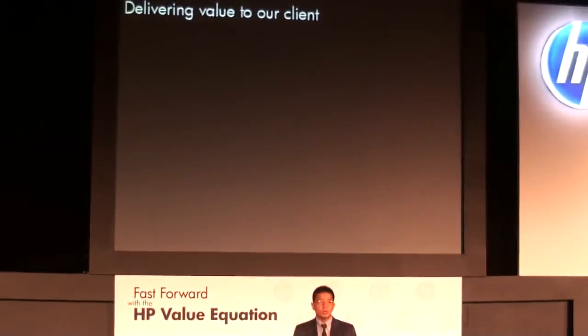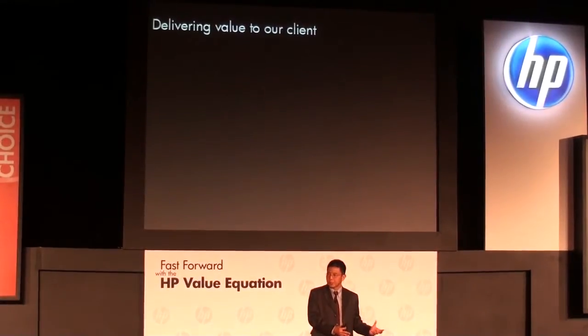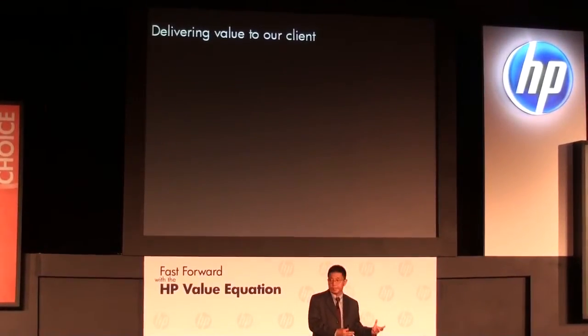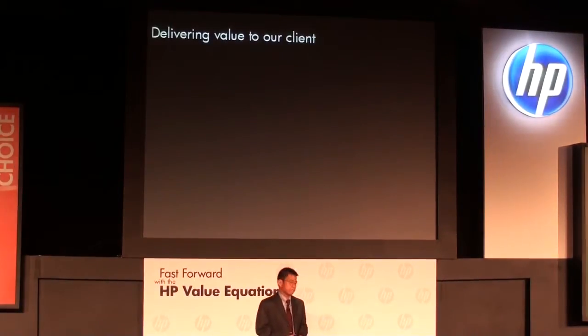So that was the Eco Solution Printing Award that happened in Beijing in January. Most of the assessment of that campaign happened in 2009. That's why we call it the 2009 award, but the award ceremony actually happened in January in Beijing.